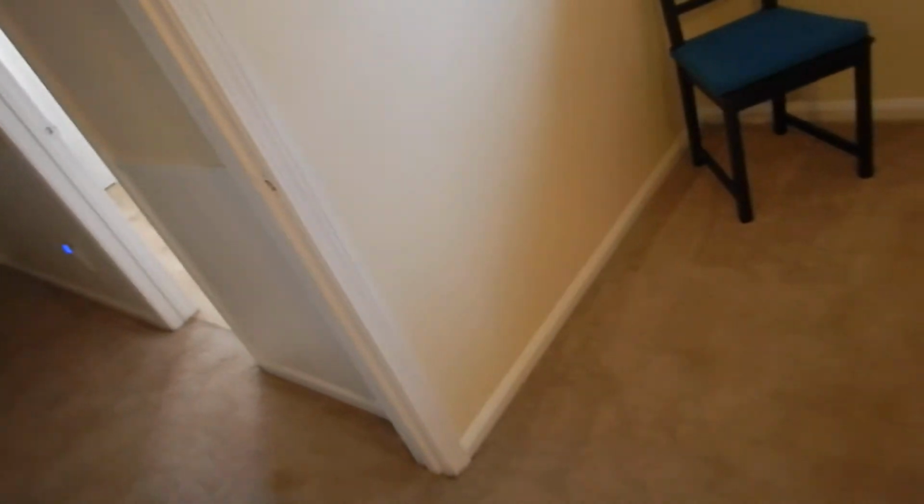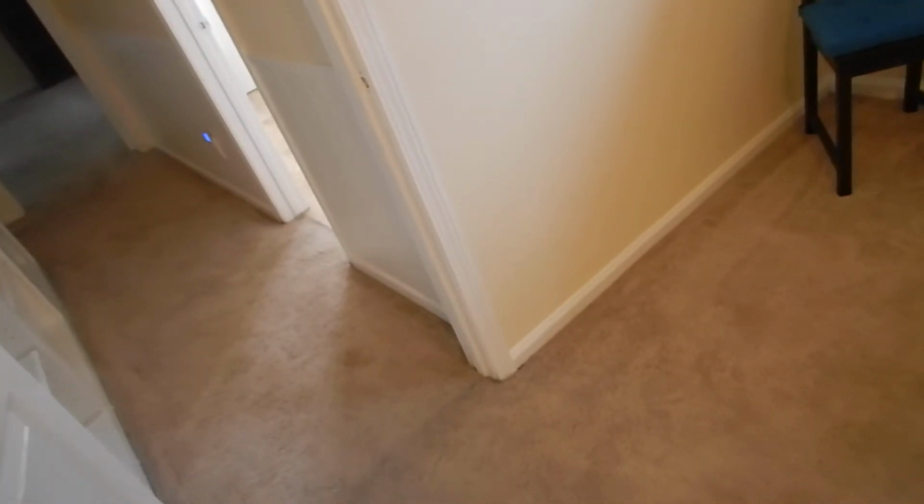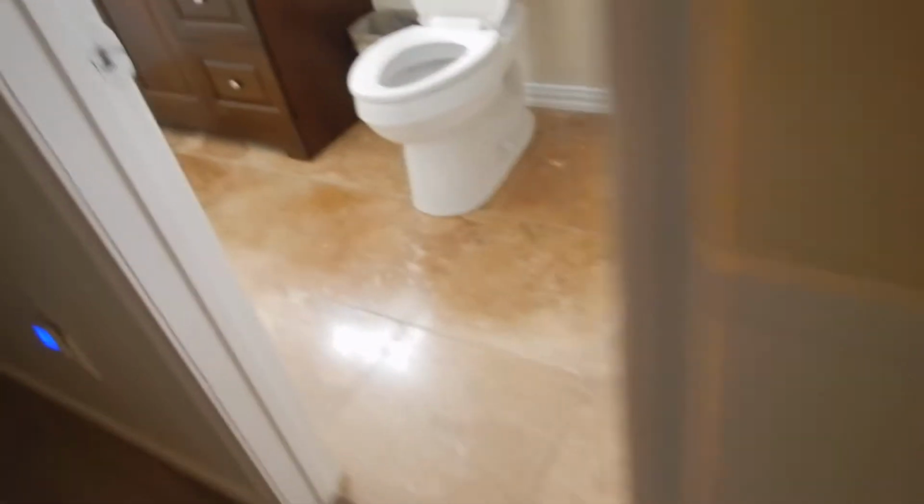South bedroom door sticks in this jamb. It does not latch, and it's missing its striker plate. I don't know if I want to get all this in the report, you know, but you're getting it here. No grounding in the hall.